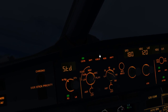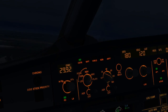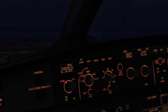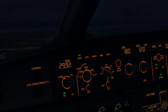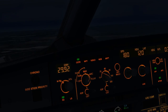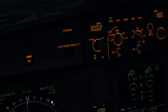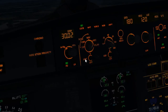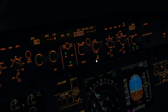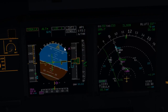Descend and maintain 4,000, turn right heading, I should maintain that heading for now. Descend and maintain 4,000, continue present heading, Skywest 54. American 209 heavy, turn left heading 180. Left heading 180.